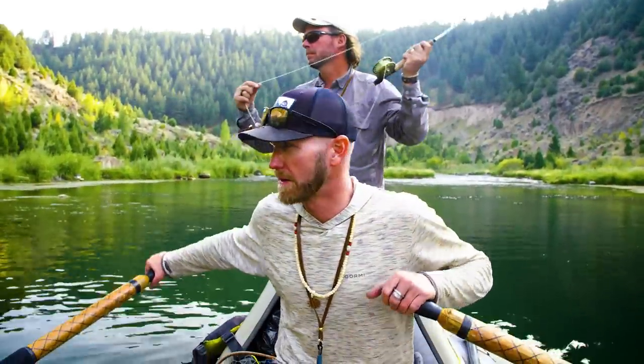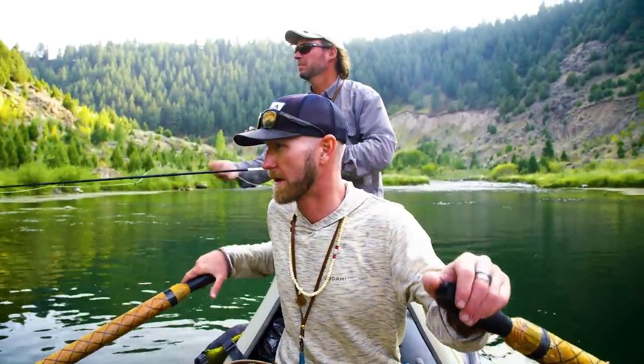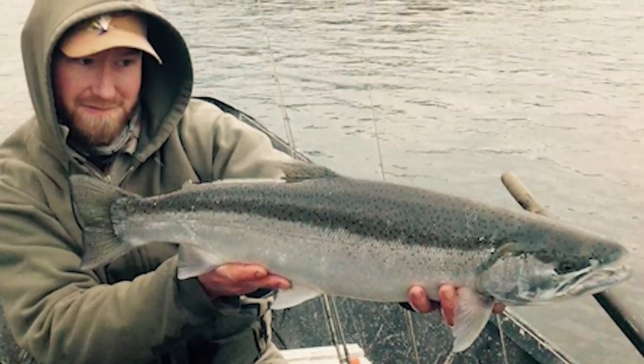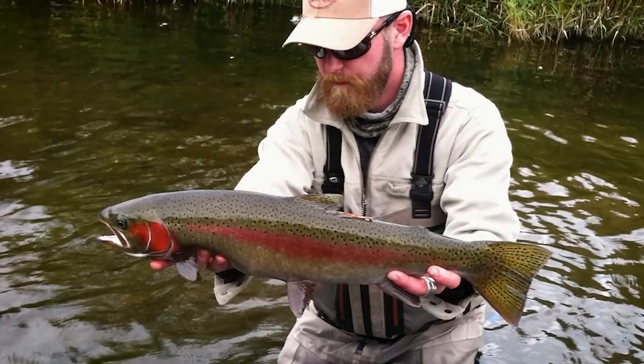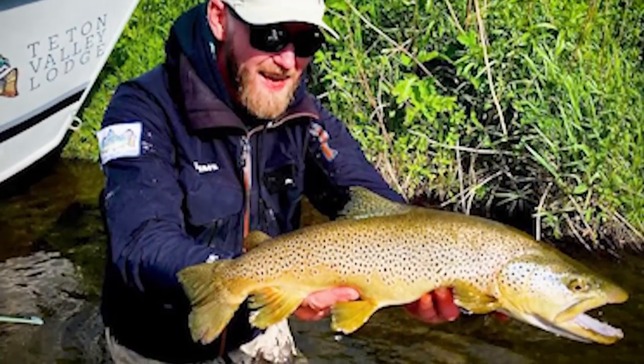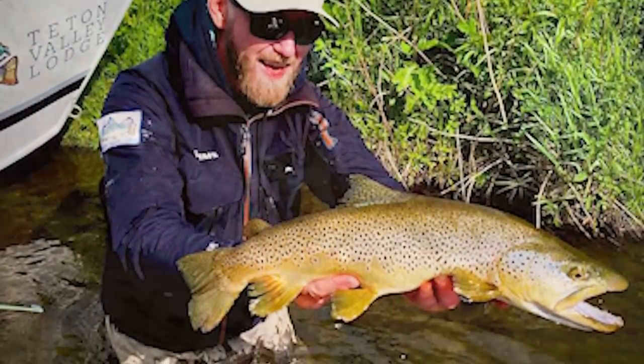When I was in my early teens, I started to realize that I could catch fish on these flies that I would make, and that was just the coolest thing. Pretty soon I started catching fish with the flies I was tying, and it blew my mind. It was just the coolest sensation. And I decided that I wanted that feeling more.